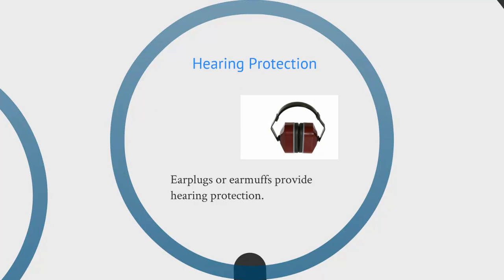That would bump the noise level to 88 decibels. Doubling noise only raises it 3 decibels. It might not seem like it's a lot louder, but it's twice the hazard. When you're working in an environment where noise consistently exceeds 85 decibels, it's important to wear earplugs or earmuffs.